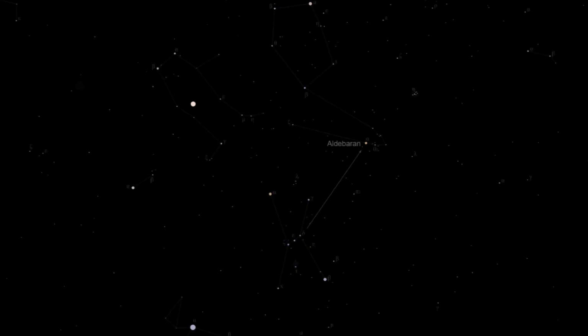Orion's belt stars also point to the orange star Aldebaran in Taurus the Bull. The stars near Aldebaran form a triangular shape. Most are members of the Hyades star cluster. Aldebaran is not, it's a foreground object.